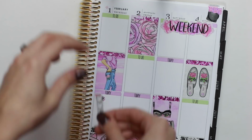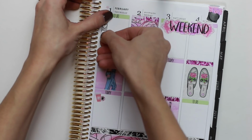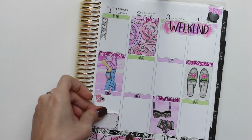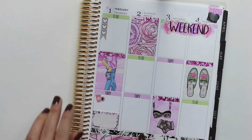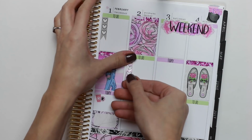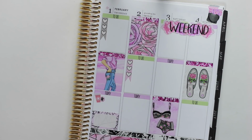Moving on to Thursday, I am marking my final early morning meeting of the week, and then I really don't have much going on that day, so I did put down the heart checklist. I put down a half box because Thursday is kind of the night that Marvin and I decide that we don't want to cook, so we usually end up going out. I just put that there as a placeholder. If we don't end up going out, I will fill that space up with something else. But that's pretty much it for Thursday.